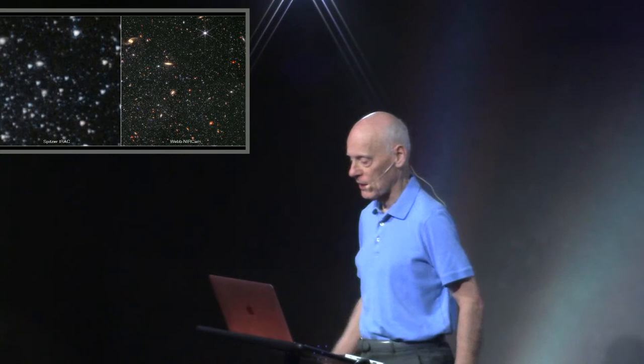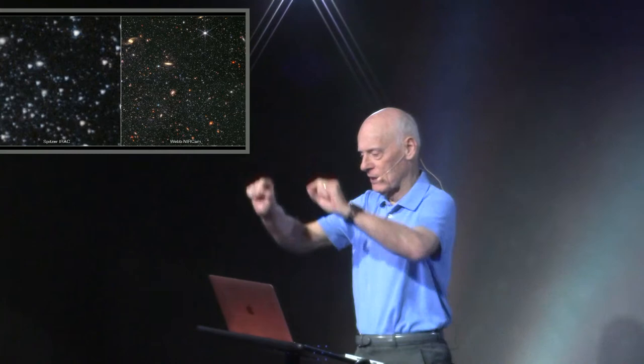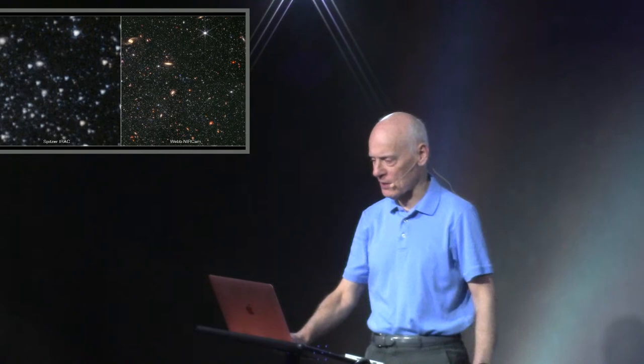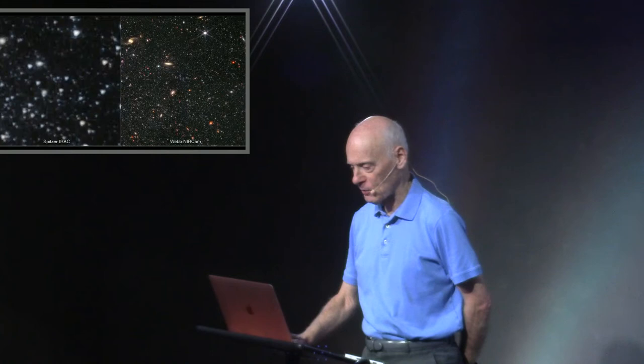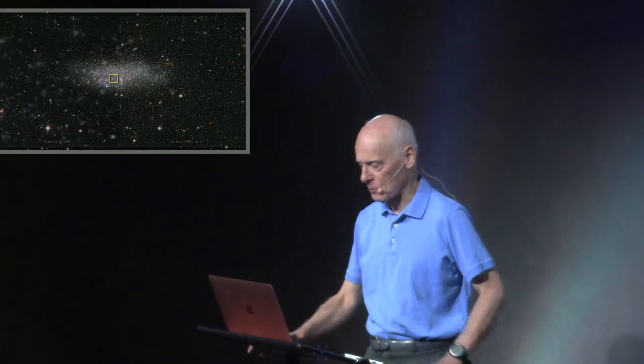But this is a tiny section of the WLM galaxy, and this was taken by the European Southern Observatory. This shows the entirety of the WLM dwarf galaxy. And the image you saw previously, that's outlined in that little yellow box there. So that yellow box basically shows you what you're looking at in this previous image. And so here we see what the whole dwarf galaxy looks like.